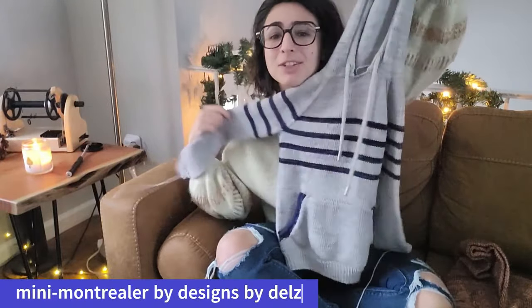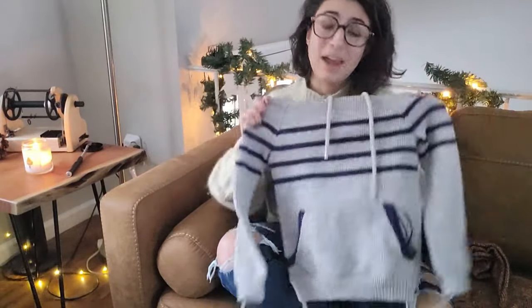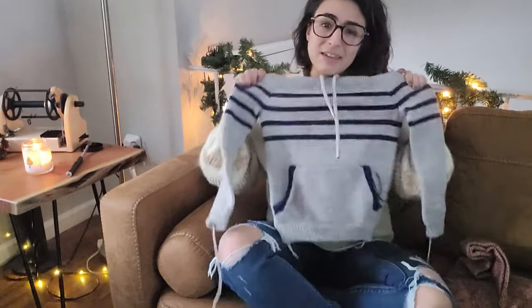This is the Mini Montrealer by Designs by Dell, and I cannot wait to block it and give it to him. I actually took it home this weekend to give it to him, but he was busy and out of town, so I didn't get to give it to him. So I said, this is better. I'll bring it home, I'll block it, and then I'll give it to him another weekend.